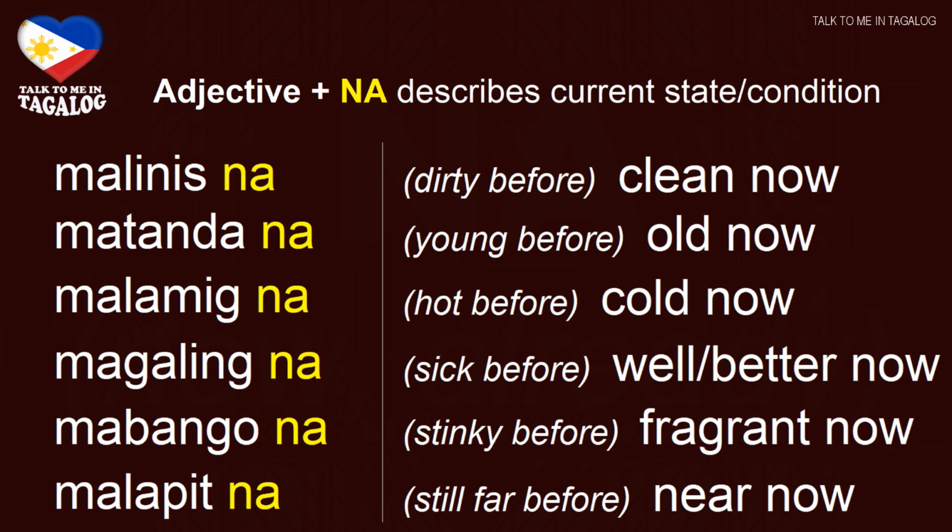Magaling na. Meaning, sick before, but now all well or all better. Mabango na. Meaning, stinky before, but smells good now or fragrant now. Malapit na. Meaning, still far before, but it's near now.